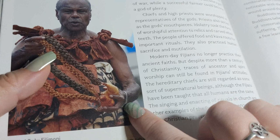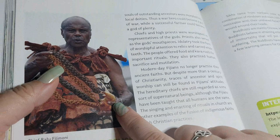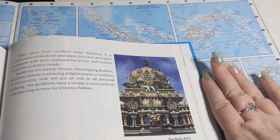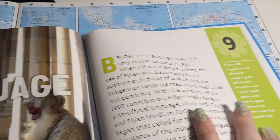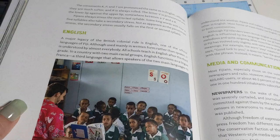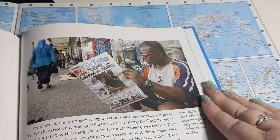I didn't realize, when I picture whale teeth, I think of baleen. Well, I guess sperm whales have the big chompers, right? Huge. I mean, obviously, they're whales, but still. Another Hindu temple here. This guy's reading the newspaper. What else do we have? Oh, these kids get to hear some good Dr. Seuss stories. And this guy's reading the newspaper. The political drama happening there, apparently.